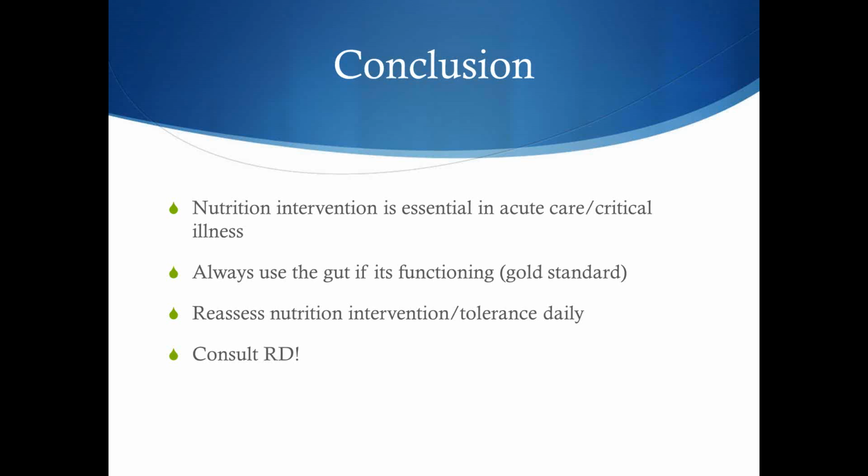So usually for those, Replete would be another option. Replete is very similar to Vital. The only thing is it's not elemental, because not everyone needs an elemental formula. It's high in protein, not as high, so it just depends on that. But usually those would be the more common ones.